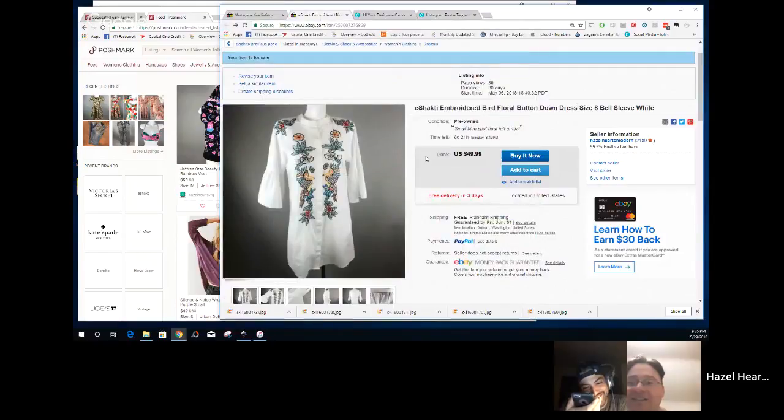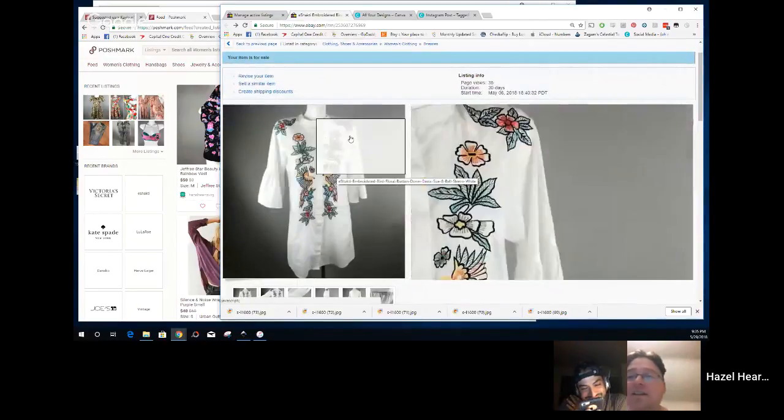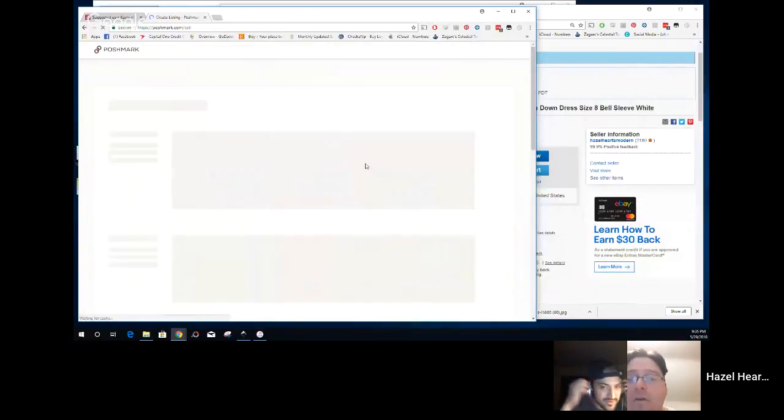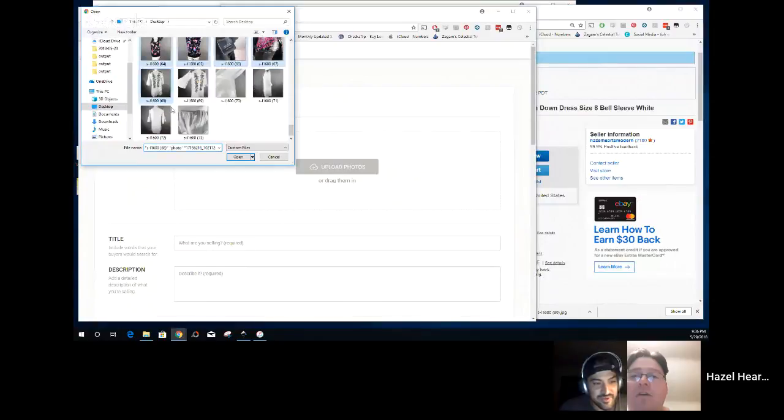So this is the listing that I'm copying. This is my listing on eBay. I already went through and resaved these photos because this is an old listing on eBay. So you just click your little cell. You upload your photos. Can I ask you a question before you go any further? Oh my God, I haven't even started. Listen, you have to wait till she gets under the bridge. Okay, go ahead. Ask the question.